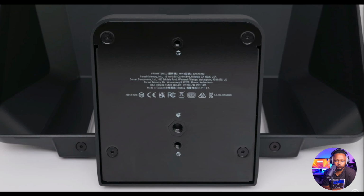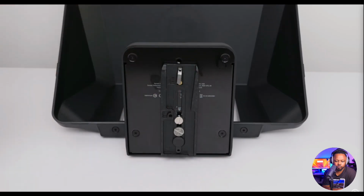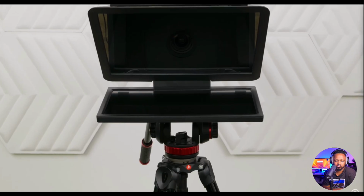At the bottom of Prompter XL, we have both 1/4-inch and 3/8-inch thread mounts so you can mount your Prompter XL on consumer or professional level tripods. Now we do recommend a proper tripod to hold the weight of Prompter XL and your camera. Prompter XL is not compatible with Elgato multi-mount, and we wouldn't recommend it with smaller or cheaper tripods like your typical Amazon Basics tripods. The last design feature I wanted to point out.